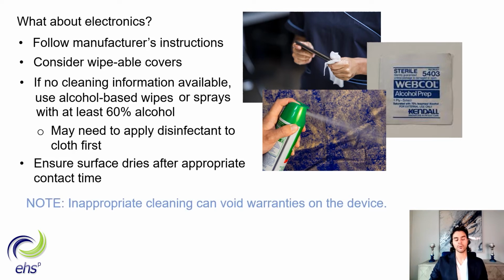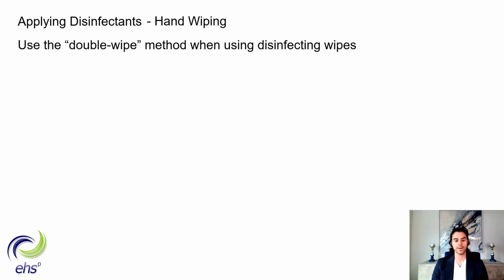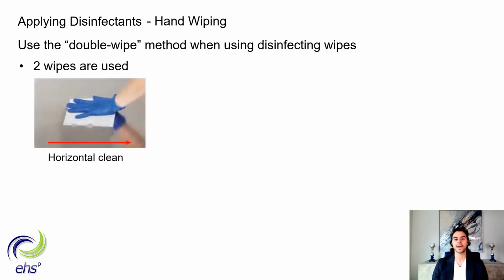Inappropriate cleaning can void warranties of your device, so it is very important that you get all the information you can for that device before you apply a disinfectant on it. One of the primary ways of applying disinfectants is through the use of hand wiping. Using the double wipe method has been a common method that is used to properly disinfect a surface. What it does is it allows 2 wipes to be used. One wipe is dedicated to a horizontal clean, and the second wipe is dedicated to a vertical clean.